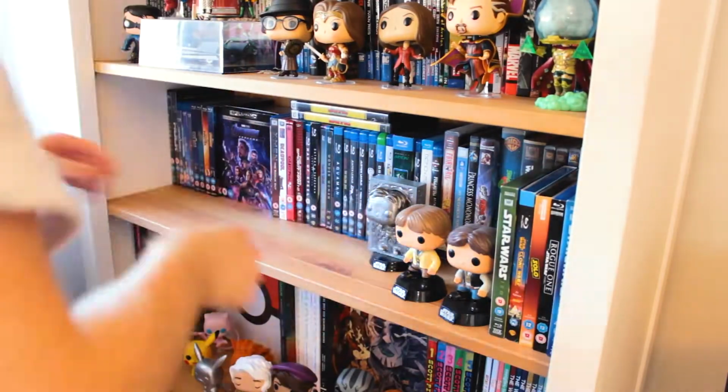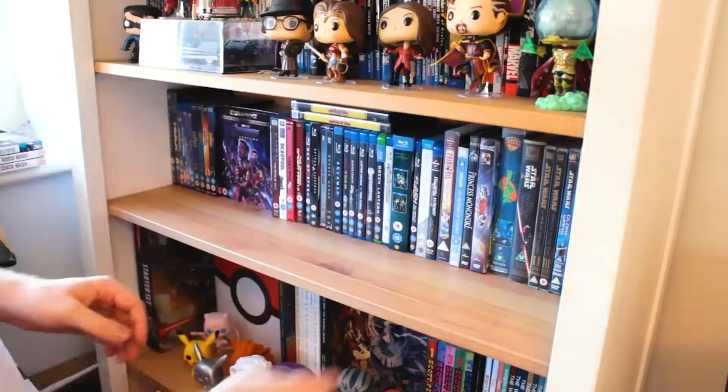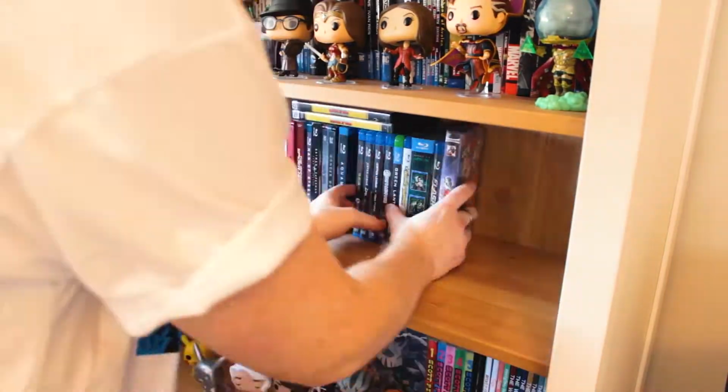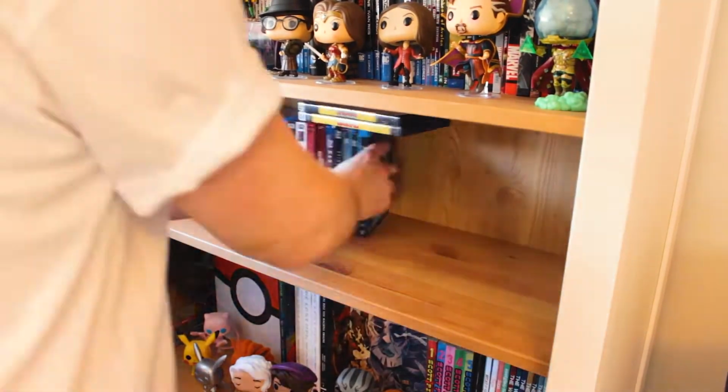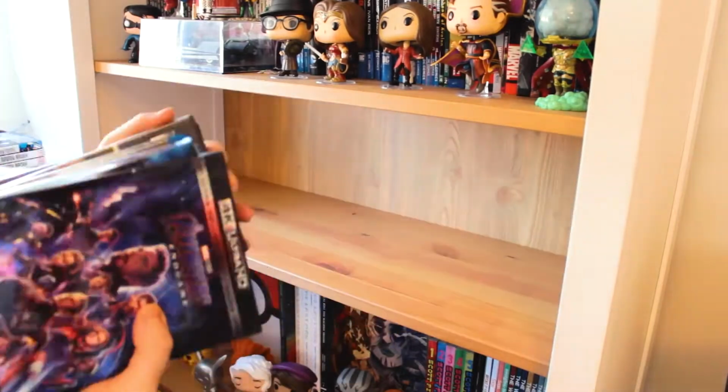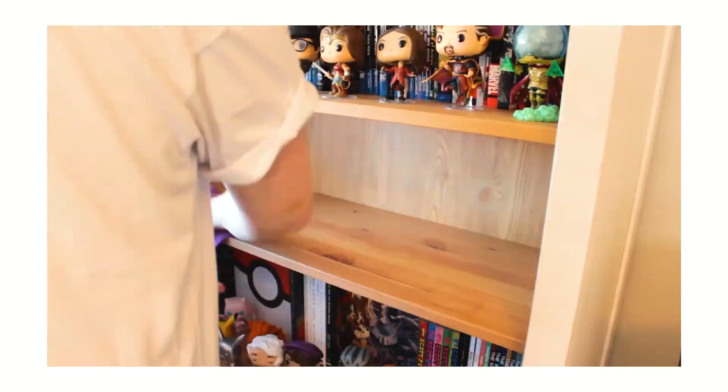Here you can see the middle shelf, where I'm going to strip off all the Star Wars Blu-rays, the Marvel Blu-rays, just everything. And then, a quick old clean. Got to keep it clean.